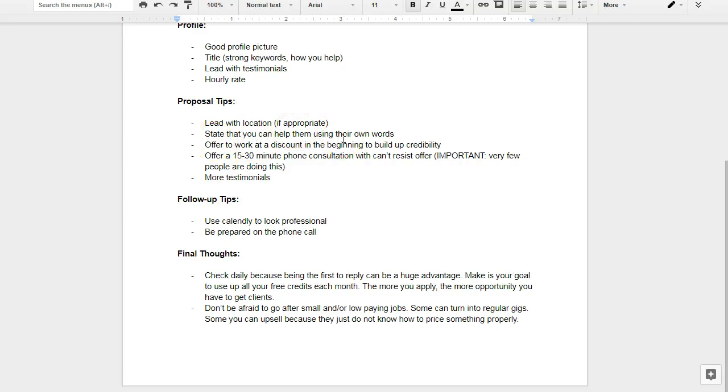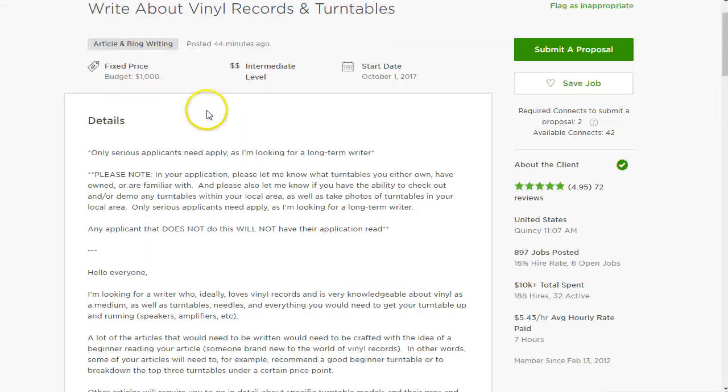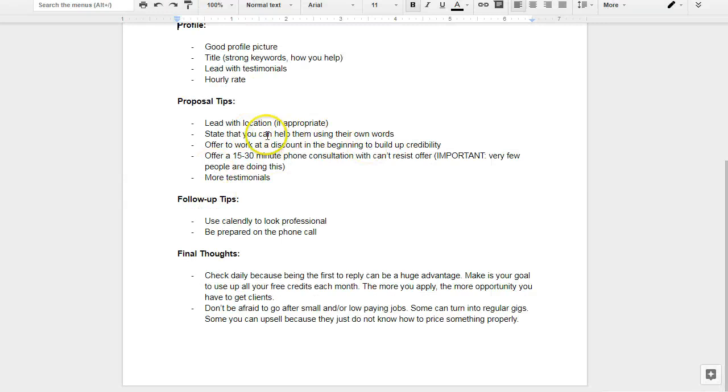State that you can help them in their own words. Again, that goes back to reading the proposal and really understanding what they're doing, and then basically just regurgitate the information back to them, because they're like, oh, that's exactly what I'm looking for. Nobody goes and says, oh, he copied it. Be a little discreet, but really just tell them, oh yeah, I can help you write about vinyl records and turntables. So you want to just say it back to them. It sounds silly, but really it works, and a lot of people do it.